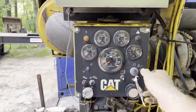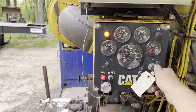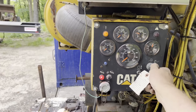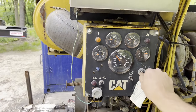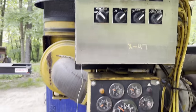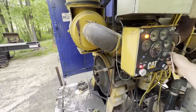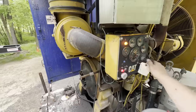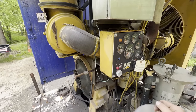All right, we got the jump pack hooked up. The engine made a full revolution with the bar. Let's see if it'll do it with a starter. Contact. Why is it doing that? Oh, did you guys hear that? That thing hit hard.